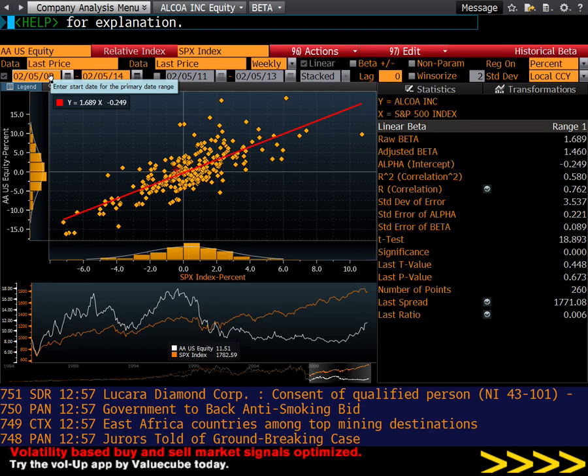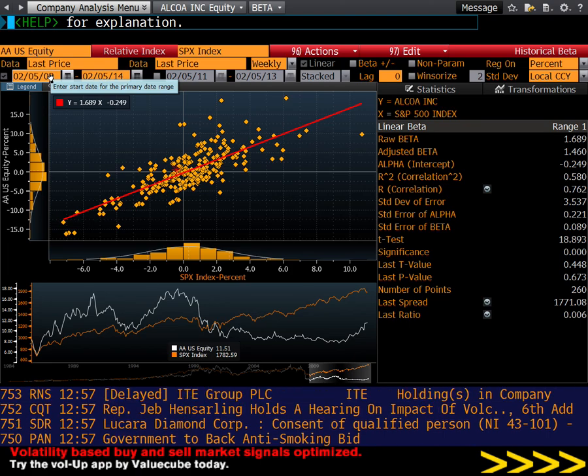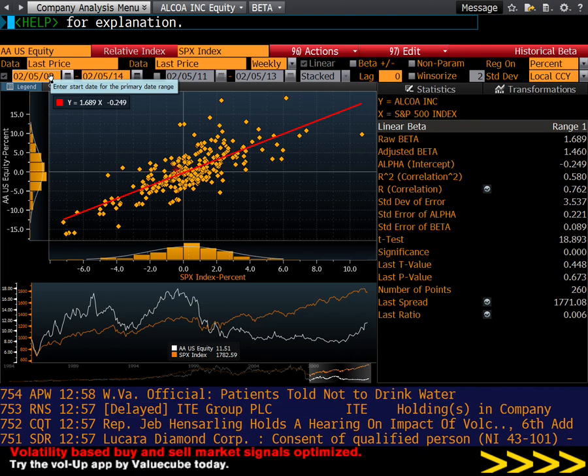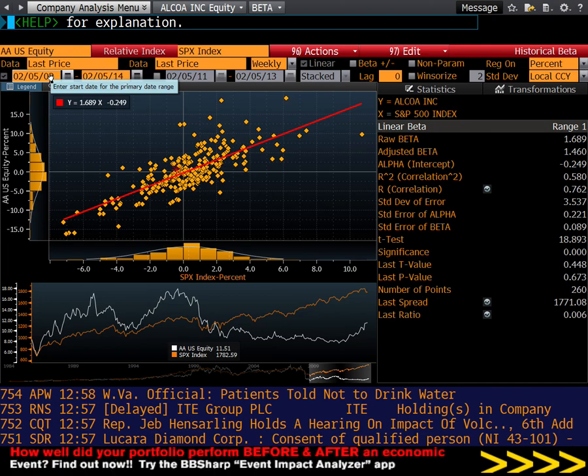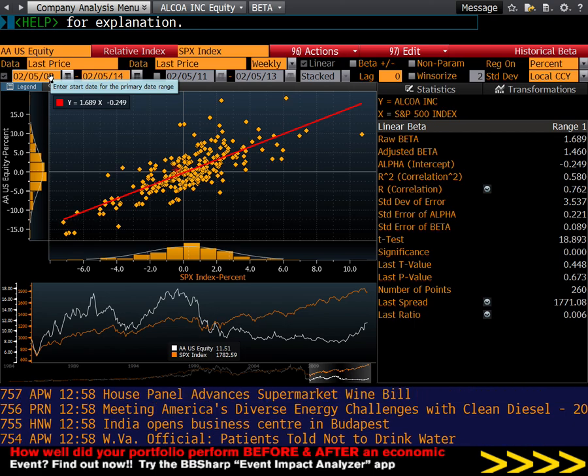And here's the quasi-rationale that we're going to use, which is that generally, the stock market goes up when the economy is better, and the stock market goes down when the economy is worse. So the stock market is kind of tied to the economy. And how is the company tied to the stock market? Therefore, how is the company tied to the economy? That's what we're really looking at in beta.